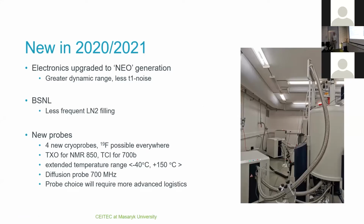So what's new in our lab? All electronics of all our spectrometers was upgraded to the latest generation, which Bruker calls NEO. Of course, from the electronic point of view, everything is happening faster and with greater precision. But on the spectra, the difference is not that big that you would immediately notice. I did observe greater dynamic range or less T1 noise in 2D spectra, but the most important point is that the units are new, and they should serve us well throughout the end of the decade.